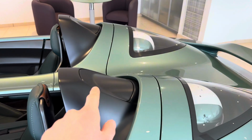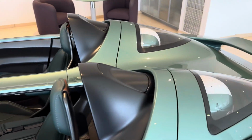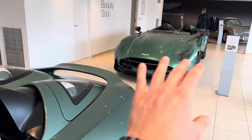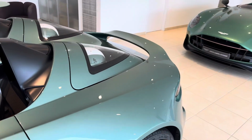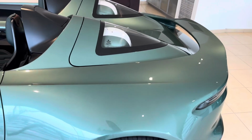And you can see exactly the same when you crash. It comes up here and there to not get decapitated. So two very similar cars, and amazing to see them next to each other and to film them together.